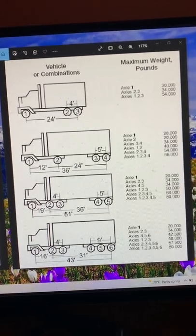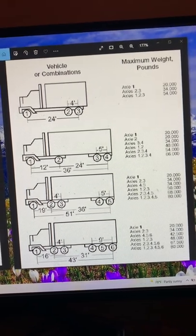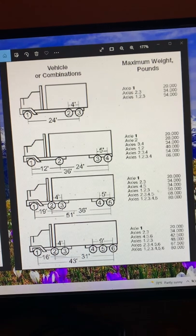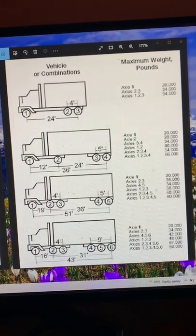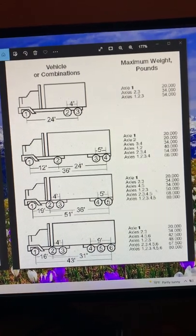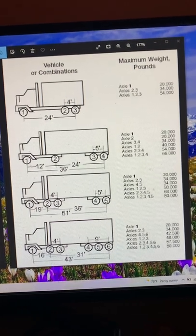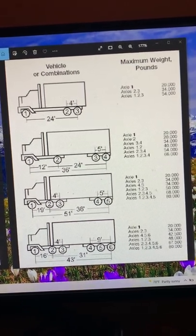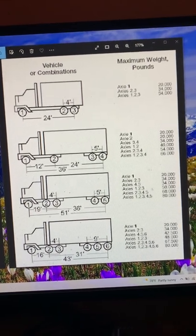And being that short one is only 43 feet long, if there wasn't a third axle there, he wouldn't be able to carry 80,000 pounds. He would be limited to, it looks like, 67.5. Yeah, if that number four wasn't there, he would be limited to less.